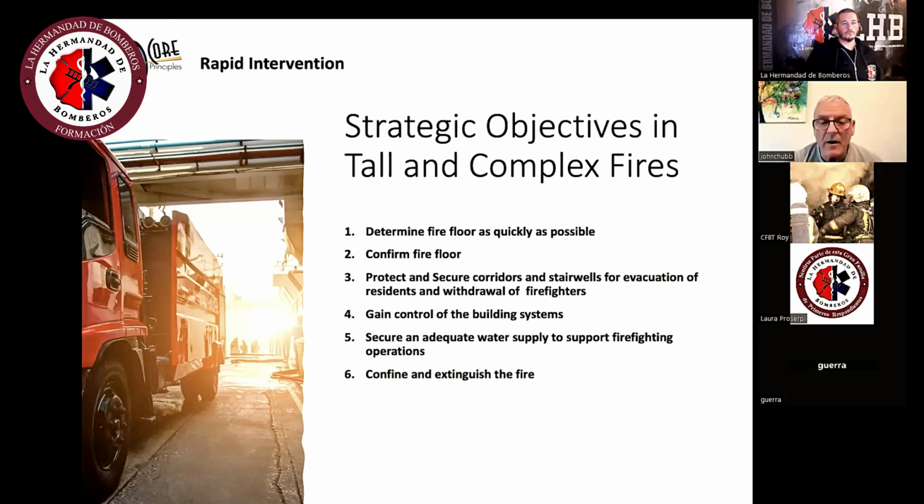The next objective is to confine, in other words, to stop the fire spreading out of an apartment, or if it has spread out, stop it spreading beyond the floor. And then after that, when we've stopped the spread, we move to extinguish the fire.